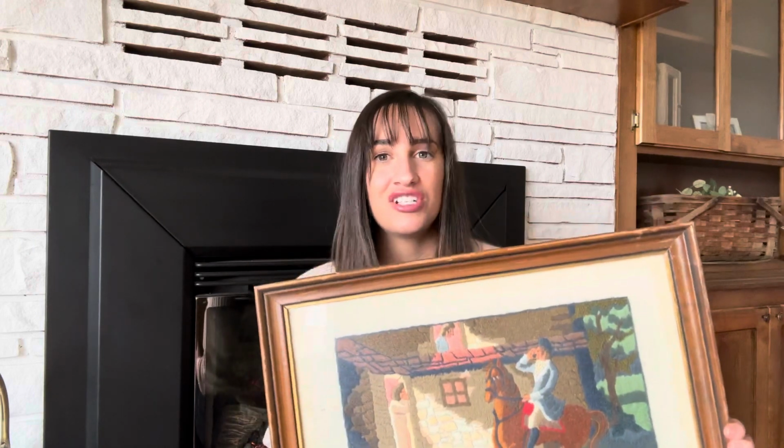And I did a quick Google search, and I did find one on eBay that was selling for $70. So, I don't know, I thought this was a really cool piece to find for 10 bucks. So yeah, I have no idea where I'm going to hang this, but for some reason, the history nerd in me just thought it was so cool and I just had to have it.